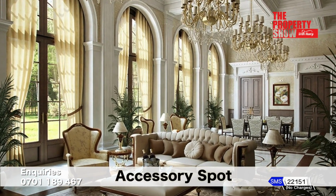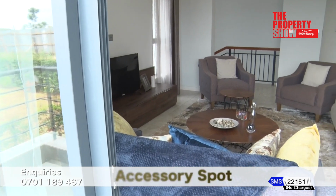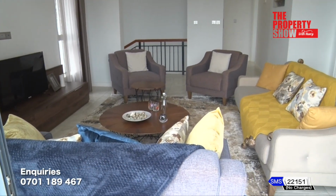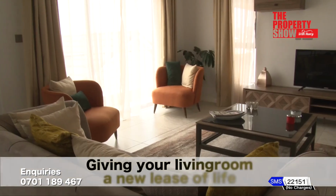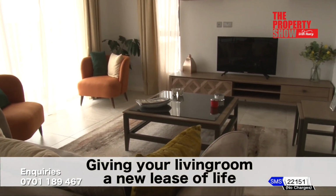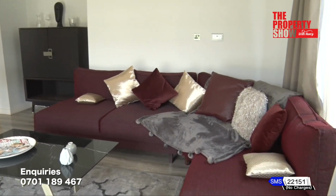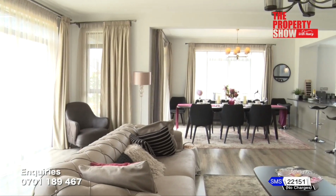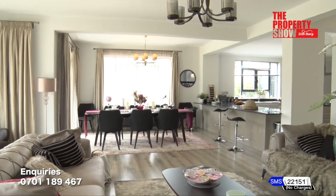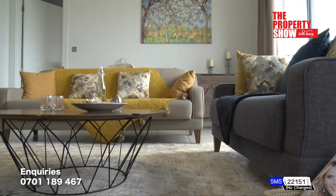A well-designed living room helps to create a warm and welcoming atmosphere, which can have a positive impact on the overall mood and well-being of those who use it. With this in mind, you don't have to break the bank when revamping this important space. Here is how you can get creative with the layout, create a center of attraction, and by doing so, give your living room a fresh look for the year.